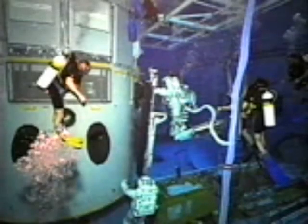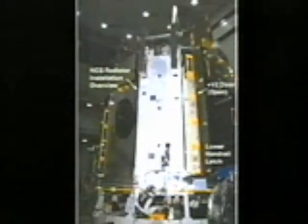This is a photo just prior to the installation. Both crew members work together to align it and engage the latches. This just gives you a good size comparison also between the radiator and crew members. This is the flight radiator installed on one of the Goddard mock-ups. It's about 13 feet by 3 feet. We start the video.